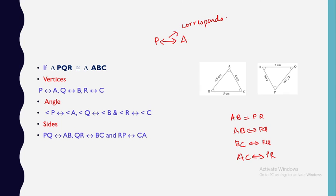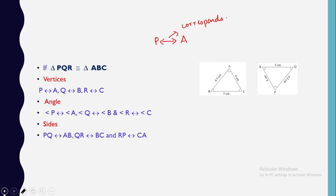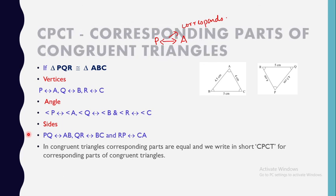Okay, now, these are corresponding sides and corresponding angles, even corresponding vertices. So, for two congruent triangles, we'll say that corresponding parts of congruent triangles are equal, okay? We can even give a short form. We will just say CPCT, okay? What does that mean? Corresponding parts of congruent triangles.